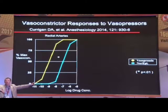This is a study from Australia, recent study, okay? This is a human study, but it's a lab study. They took systemic arteries and then exposed them to vasopressors. So this is looking at vasoconstriction here, maximal vasoconstriction. And the yellow line here is vasopressin, and this is a log dose concentration curve. They're just increasing doses of vasopressin, and vasopressin's causing systemic arterial constriction. That's what it does. It's a vasoconstrictor.